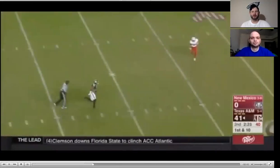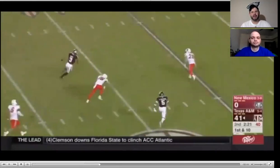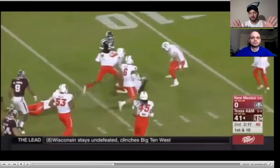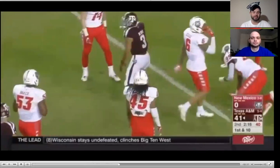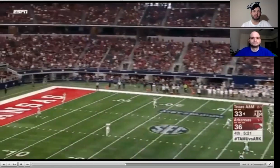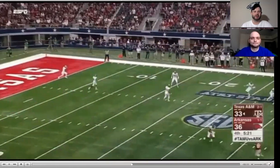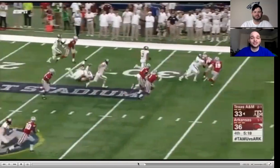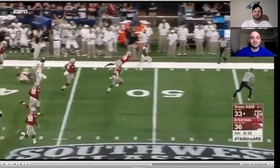All right, so the bonus of Christian Kirk and what may make him a first-round pick, potentially. We'll see if he goes in that top 32. Kickoff return ability. He takes this one all the way back. This is against Arkansas. Yeah, you're noticing a trend here when you're looking at that lower right scoreboard. A&M likes to put points up.